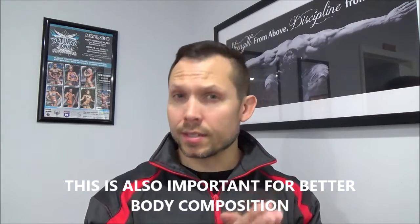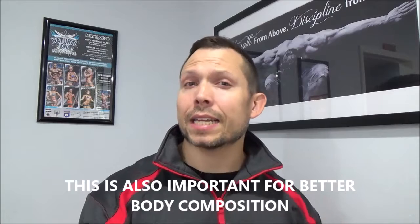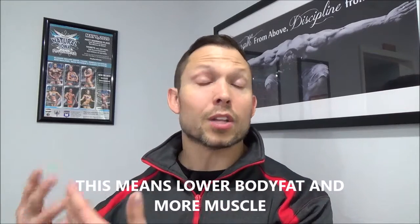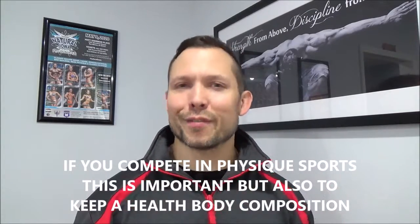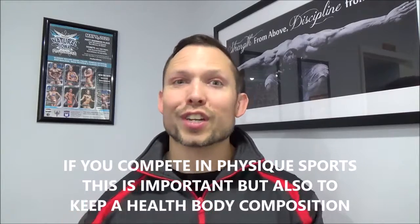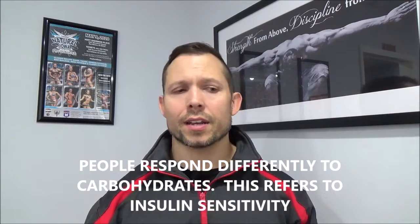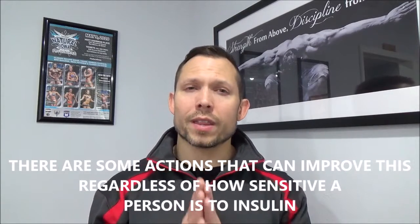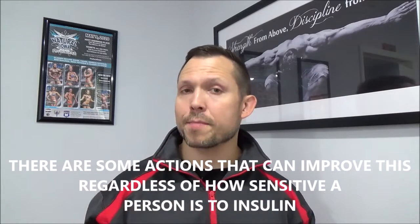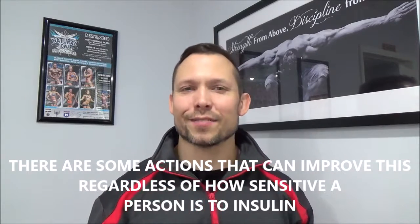But also, the reason why this is important is it's going to help you have a better body composition. In other words, staying leaner, being able to have a lower body fat, more muscle. For those competing in physique sport, obviously this is an advantage, but even people who just want to look good, feel good, move good, this is going to help them too. So some people respond better to carbohydrates than others. That's something that's going to be on an individual case-by-case basis, but there are some very common things that can help everybody regardless of how well their body processes carbs or how sensitive they are to insulin.